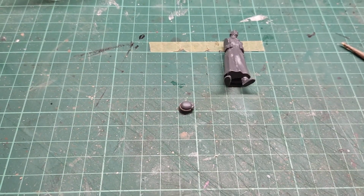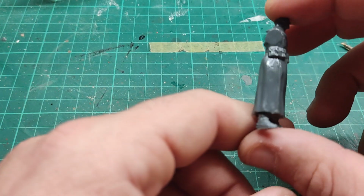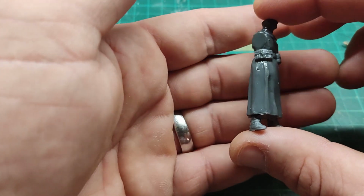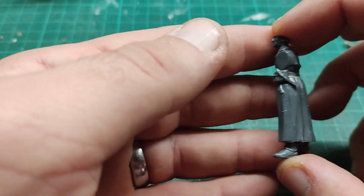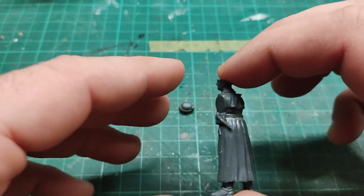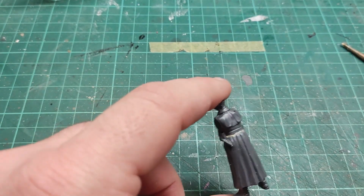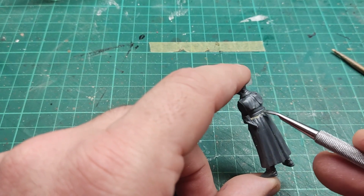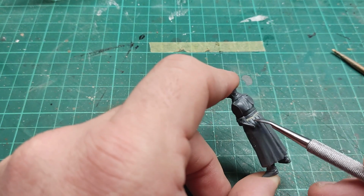Okay guys, update, job done. Let me give you a closer look. Here is his seam, almost disappeared. Primer is going to fill the small gaps. Almost disappeared from here as well. And I have also filled his gap with epoxy putty over here at the back.